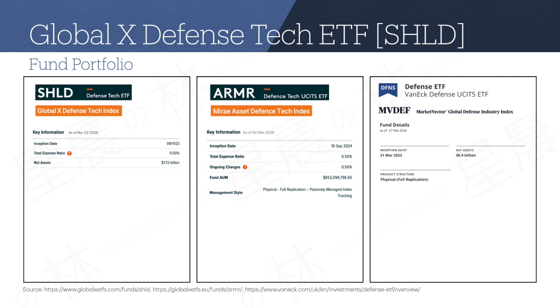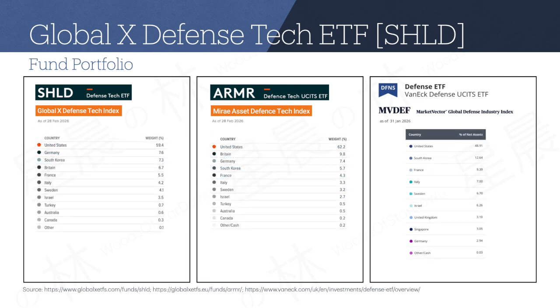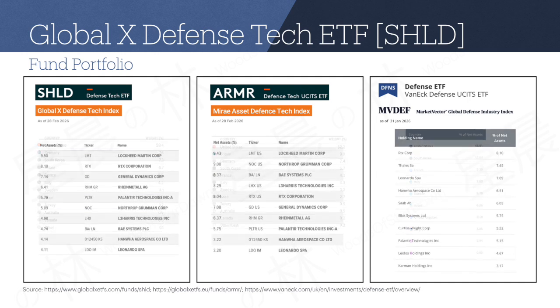All three ETFs use a full physical replication approach to track their respective indices. While the ETF portfolios are not completely identical to their indices, we can see here again the differences among the three ETFs in terms of country breakdown. Again, SHLD and ARMR from Global X have slightly higher US exposures, with several countries at tail end with less than 1%. The differences are also again seen in the top 10 holdings, with Lockheed Martin being the largest holding in SHLD and ARMR, but absent in DFNS. Even between SHLD and ARMR, there are differences in allocations because of the second level cap in the Global X Defense Tech Index.